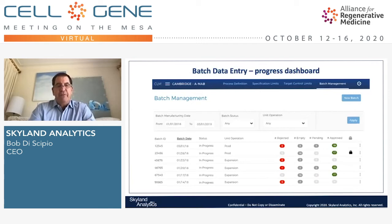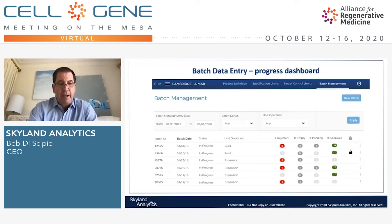The progress of any batch can be shared with any user in the system that is set by our licensee. So you can see batches that are rejected, that are pending, that have been approved already. And we allow for drill down into each batch where, for instance, batches that are pending, you can see the batch results, and you can also see documents and flowcharts and notes that may have been added along the way to provide more batch context and knowledge regarding that batch.